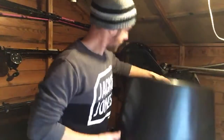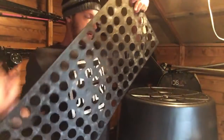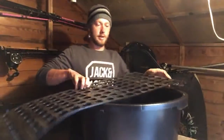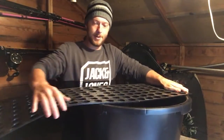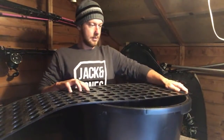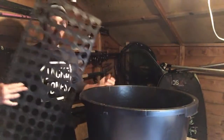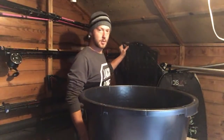Yeah, we'll see. And I've got this as well. So this will be right. This is the bottom bit. So that will be on the bottom, and then I'll rope it round, and then obviously these bits will cover that. Yeah, I've got an idea in my head how it's going to go. Some sort of idea.